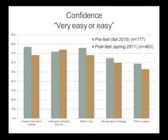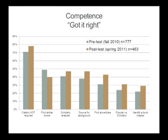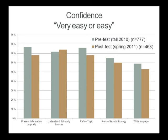Then getting into the data, this is where this gets really, to me, really fascinating. And I wish that these slides could be more nuanced, but this is, I think, at least a good visual of what happened over the course between the pre-test and the post-test. So you can see that to our pretest, we had 777 responses. This was about 19% of our incoming student body, so about 4,000 new students. The post-test, a little bit lower, so that 463 responses is roughly 10%.